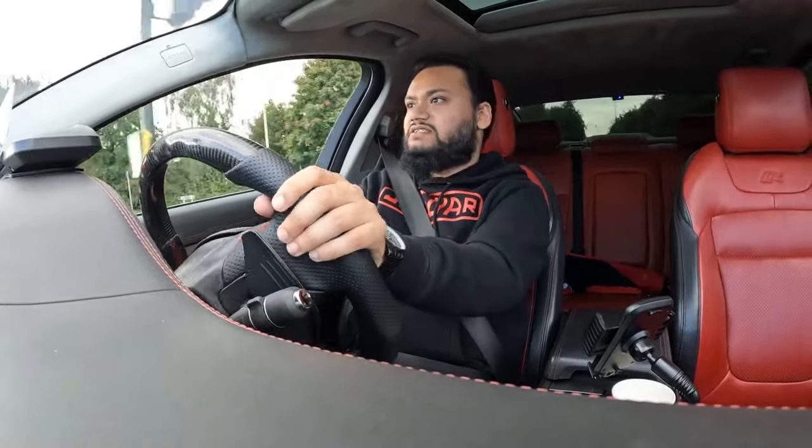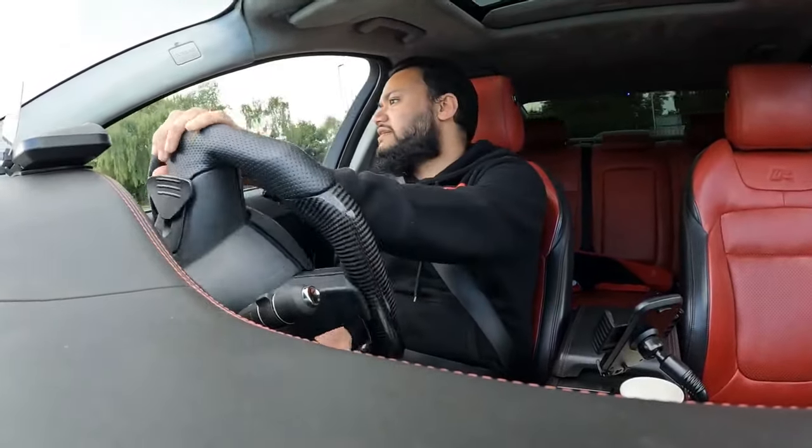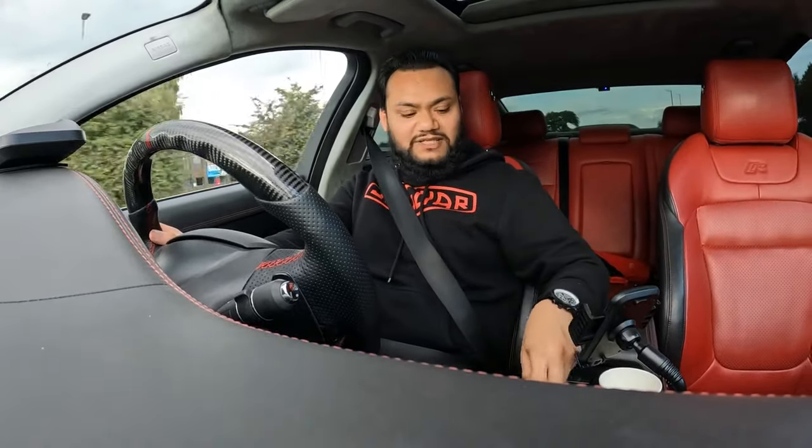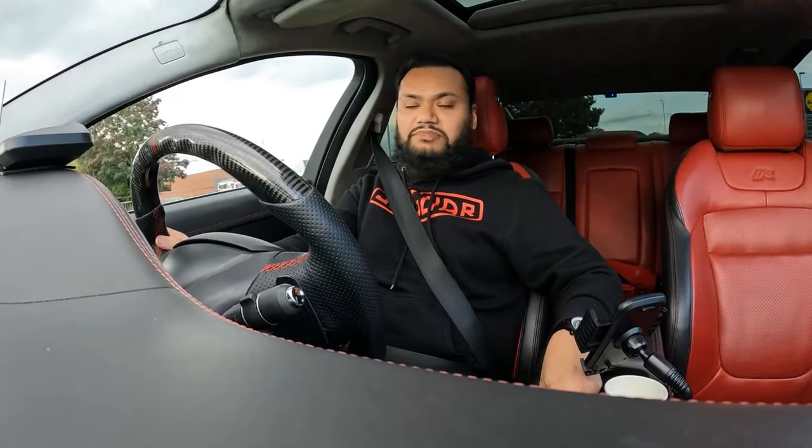A bit busy here in Eastern Avenue, which is perfect, because I want to see what this car is like in stop-start. Being an earlier car, if you want to just make a quick getaway, you just press the button here, which I prefer over the X260, which you have to press a button to move over.